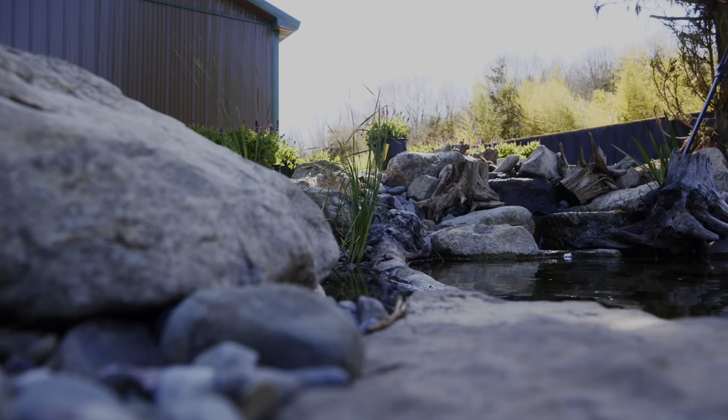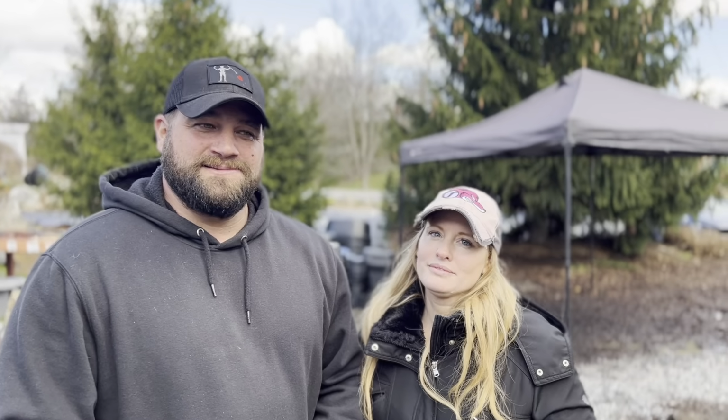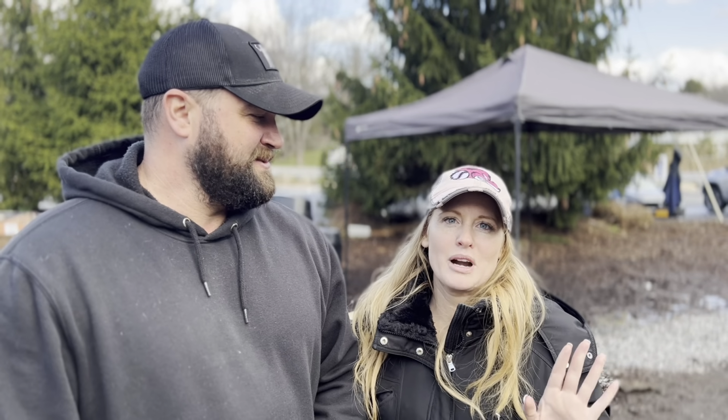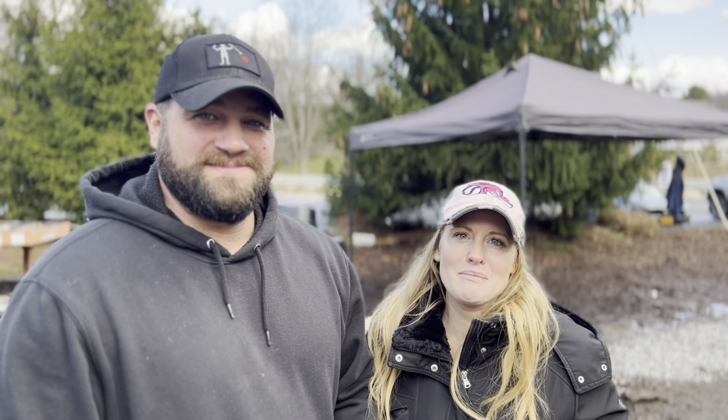Wow, I can't believe we built this in the pouring rain in under 8 hours. What did you think about the Build-A-Pond class today? It was fantastic. Amazing. Learned a lot. There were a couple of things that we learned that were absolutely the price of admission, just those one or two things. We're looking for something big time, and this is it.